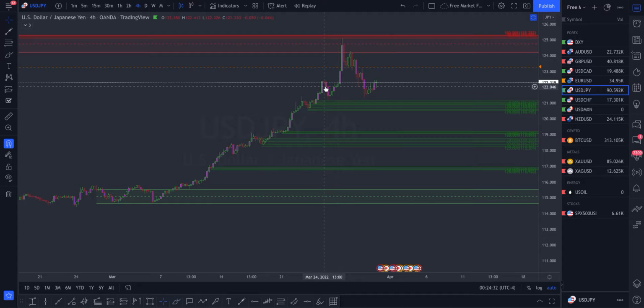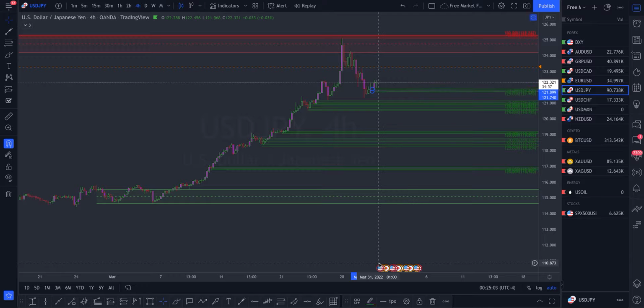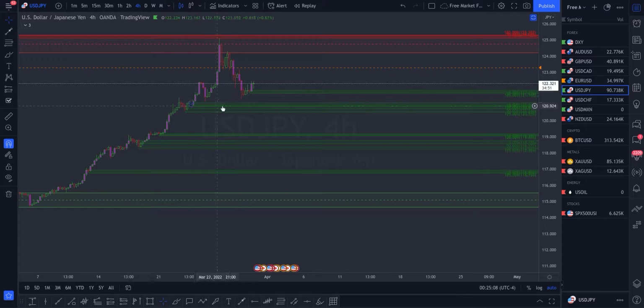We did, no, that was not unmitigated. Let's see. Yeah, none of this has been mitigated. All right, but we do have a transitional demand. And guys, if you start hearing transitional demand and transitional supply and demand zone strategy, you heard it here first. No one else has been talking about this. I don't know if they've discovered it or not, but anyway, we do have this transitional demand.